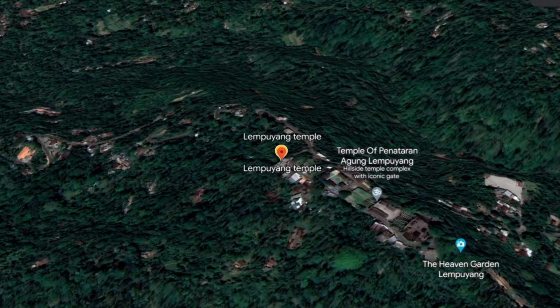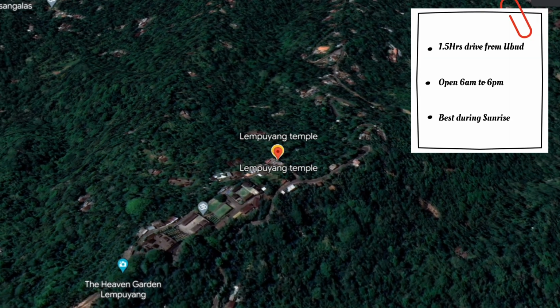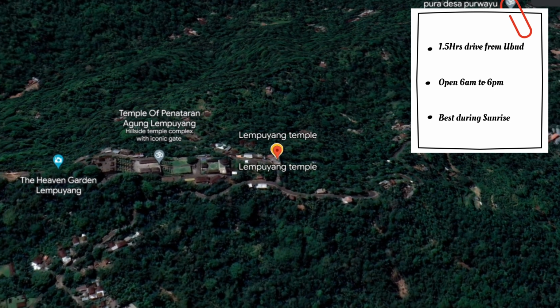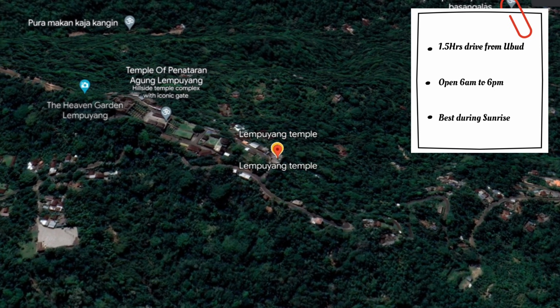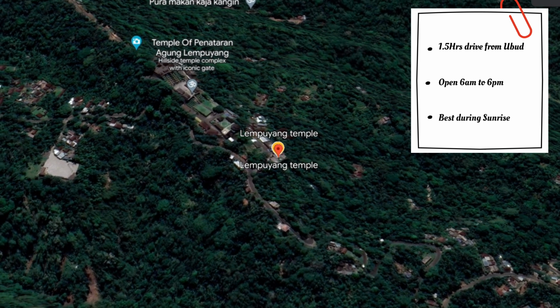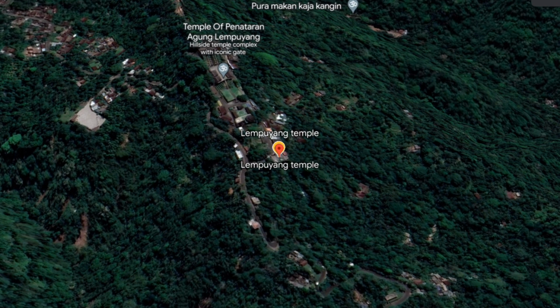Pura Lempuyang Temple is around 1.5 hours from Ubud and almost 2 hours from Kuta and other major places in Bali. The temple is open between 6 am and 6 pm and the last shuttle is around 6:20 pm in the evening. Sunrise used to be the best time to visit the Pura Lempuyang Temple, as this is the time when the weather conditions are often at its best.